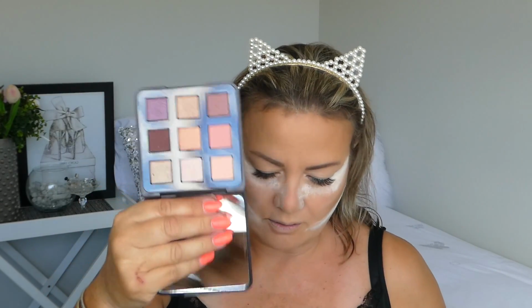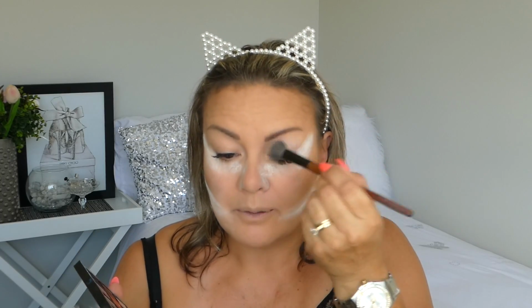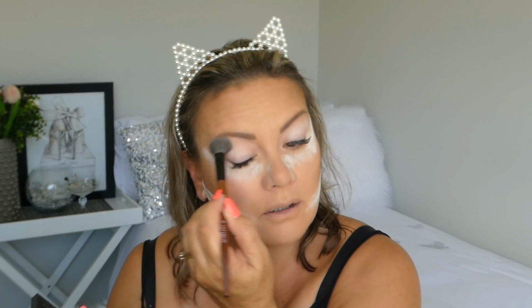Taking my big brush that I always do my first shade with, I am not going to use that one because there isn't a pale colour here, so I'm just going to reach for my Viseart Neutral Mattes, and I do like to place a creamy colour all over the lid of my eye before blending any transition colours. So that's the white colour from the Neutral Mattes palette.